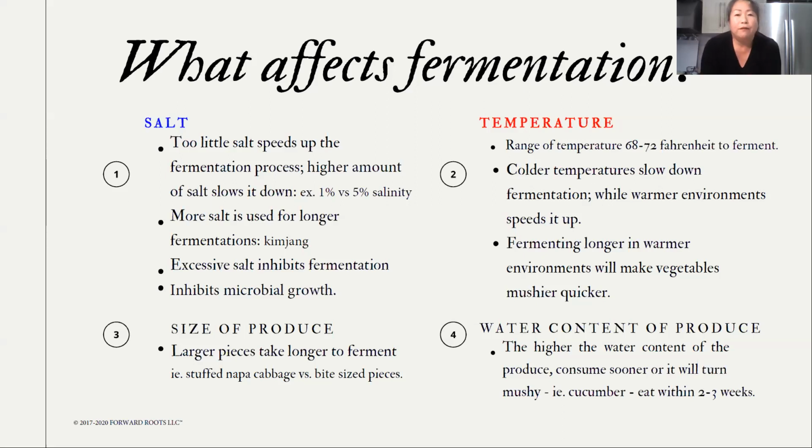The other thing that affects fermentation is the size of the produce. Larger pieces will take longer to ferment. So things like stuffed half Napa cabbages will take longer than, let's say, bite-sized cut pieces of Napa. The other thing that affects it is the water content of the produce. So the higher the water content of the produce, things like cucumbers, they will ferment.